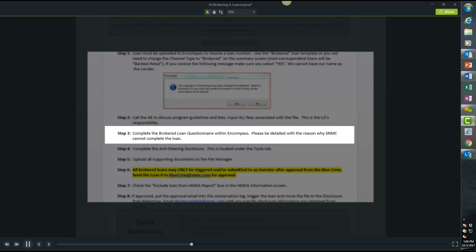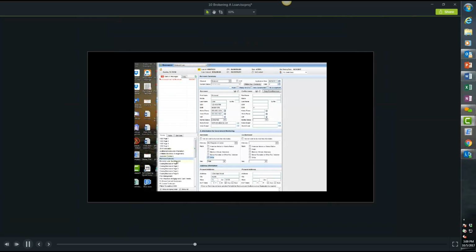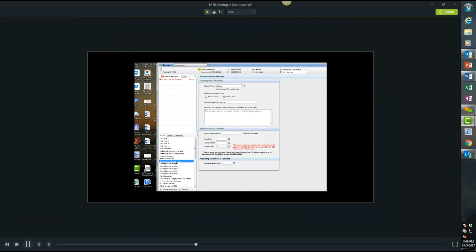Step 3 is the loan officer needs to complete the brokered loan questionnaire within Encompass. Here is a screenshot. There's just a few questions. They're self-explanatory. They're very easy. The hardest question on here is explain the reason why Security National cannot do the loan. I just ask that you guys be very specific why we cannot do the loan. Not why the other person can, but why we can't.